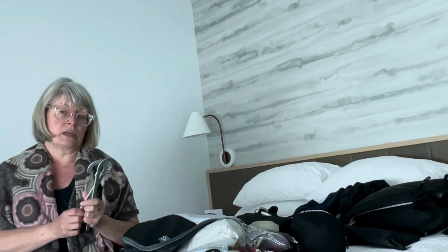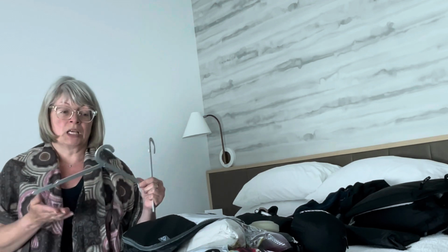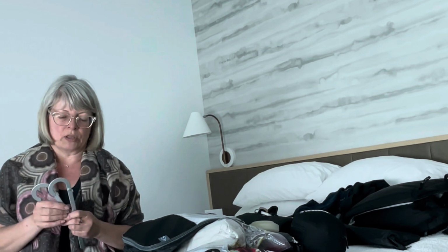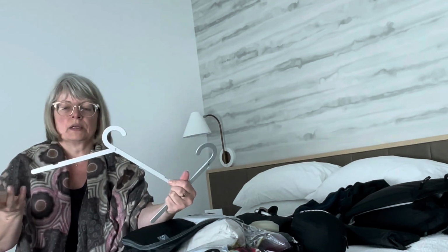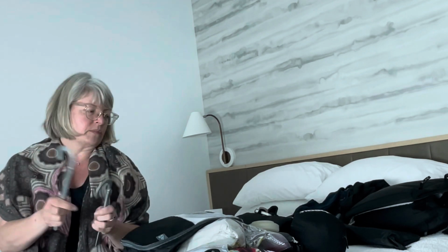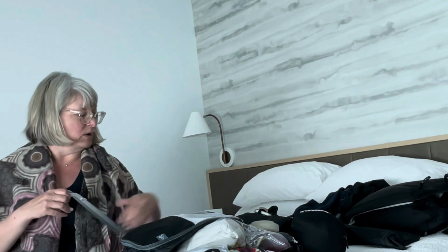Travel hangers. These have been invaluable for me. They're aluminum. They weigh next to nothing. I think they're like 0.3 ounces or something a piece. They do have these little notches in them, so if you have a camisole or tank top, things don't slide off. I don't have them right now. I'm not sure where I put them, but they're in one of these little bags.